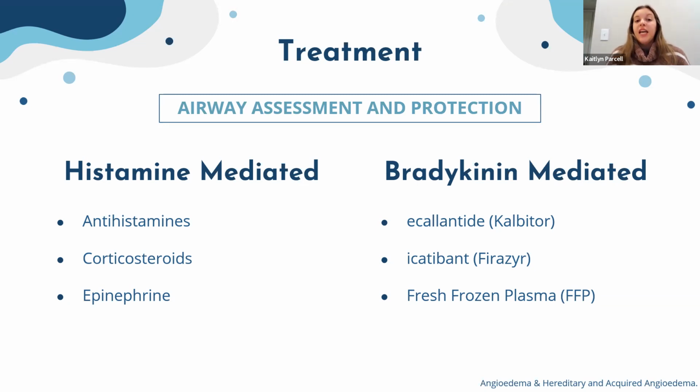Bradykinin-mediated angioedema does not respond to antihistamines, corticosteroids, or epinephrine. So if you've tried all those and nothing is resolving, then it is bradykinin-mediated. And so we have a couple different medications. So we have Kalbitor and then icatibant.